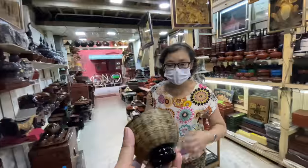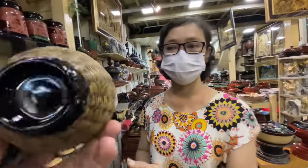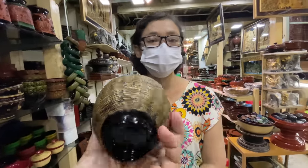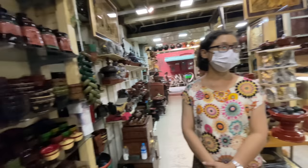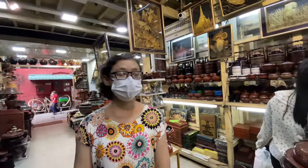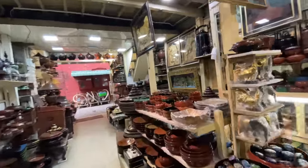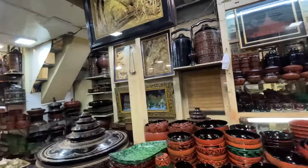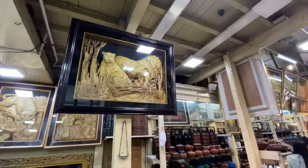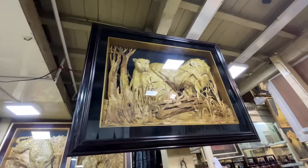This one, how much is the price? This one is 8,500. Is it made of bamboo and lacquer? Very good, environment friendly. Very nice. Do you have Buddha statue? Buddha statue? No. Only the gifts. Okay. This one, how much is this photo frame? 450,000. So this frame price is 450,000 kyat.